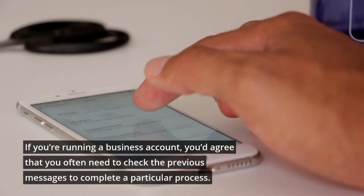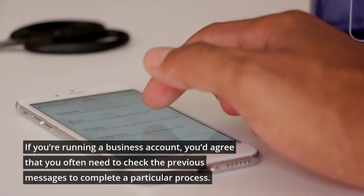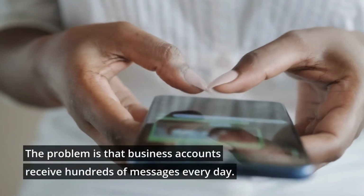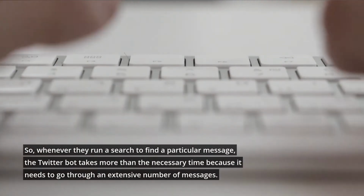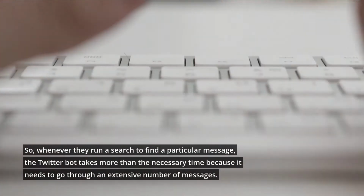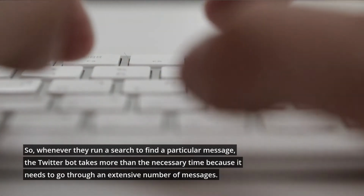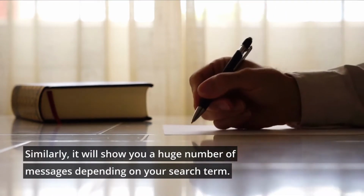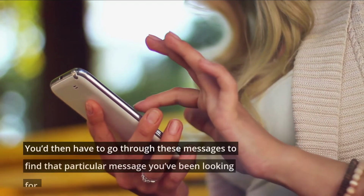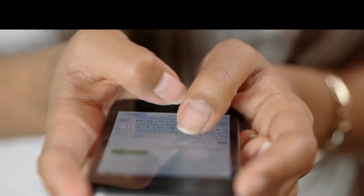Easy to find messages. If you are running a business account, you'd agree that you often need to check the previous messages to complete a particular process. The problem is that business accounts receive hundreds of messages every day. So, whenever they run a search to find a particular message, the Twitter bot takes more than the necessary time because it needs to go through an extensive number of messages. Similarly, it will show you a huge number of messages depending on your search term. You then have to go through these messages to find that particular message you've been looking for.